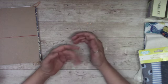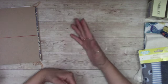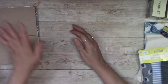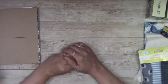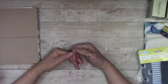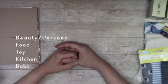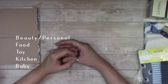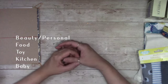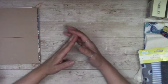And so we were going to choose for each other 5 random ones and assign it to each other, and then we have to go according to those items and incorporate them into our journals. So the items that BB selected for me are beauty and personal care, food department, toy department, kitchen department, home decor, and baby department. So those are the ones that she selected for me.